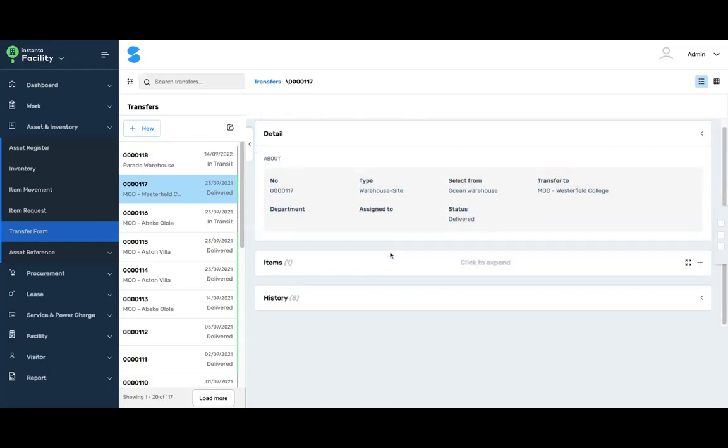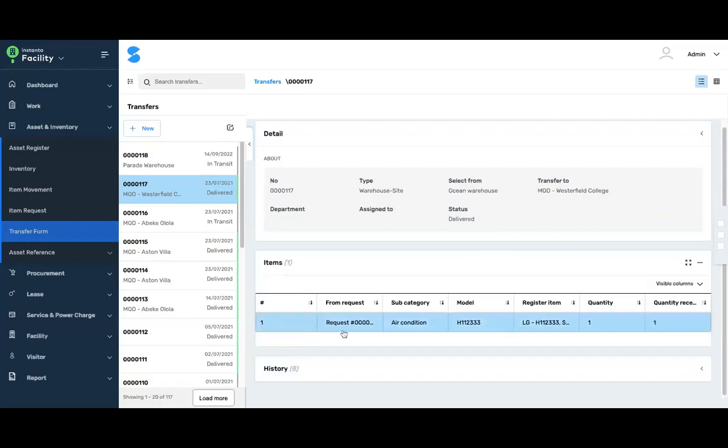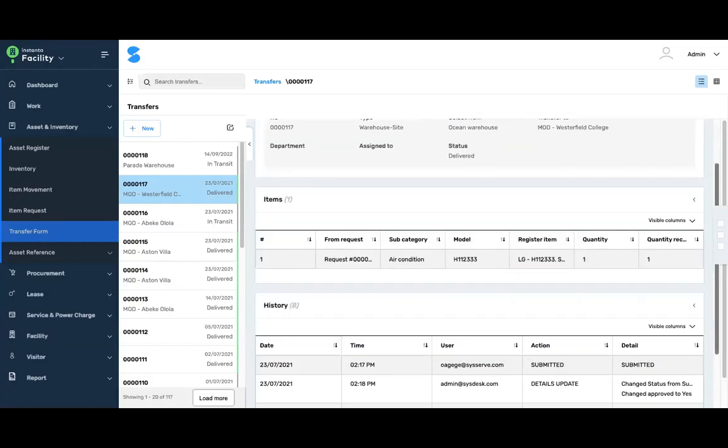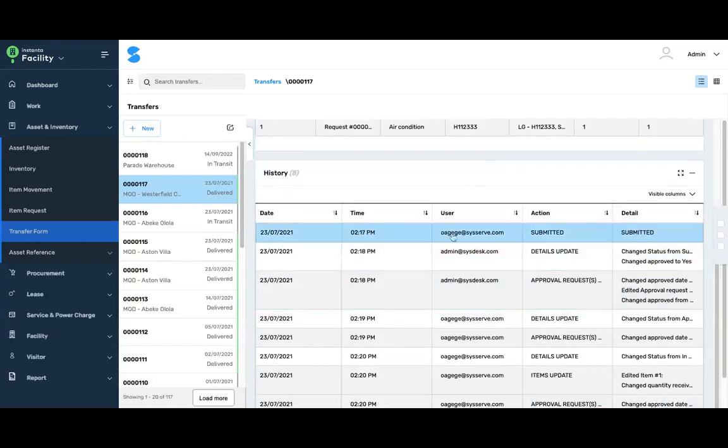I'm trying to rush this. You also see the items that were moved. Item, air condition, the model, register item, quantity received is one. What else? The history as well. History of all the, from the section, the life cycle of the request, everything shows on the history card here. It was submitted, the date, by who, the time, and everything.